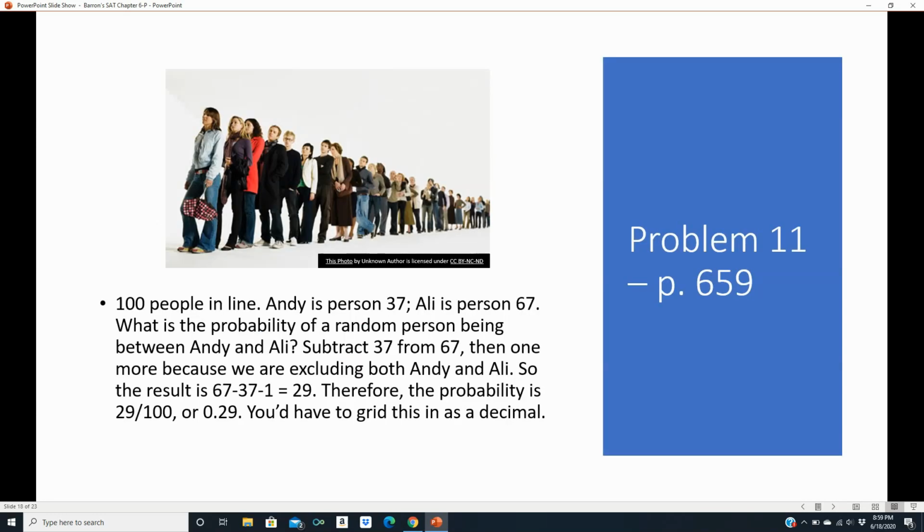Problem 11, we have 100 people in line. Andy is person 37, Ali is person 67. What's the probability of a random person being between Andy and Ali? Well, of course you're going to have to subtract 37 from 67, so 67 minus 37 is 30, that's easy. But you have to subtract one more because we're excluding both Andy and Ali. We're not including them because we just want the people who are between them. We don't want Andy and Ali themselves. So that's going to be 29 because it's 30 minus 1. Therefore, the probability is 29 over 100 because remember, there are 100 people in line. And you wouldn't actually have room to grid this in as a fraction, 29 over 100, so you would have to grid it in as 0.29.